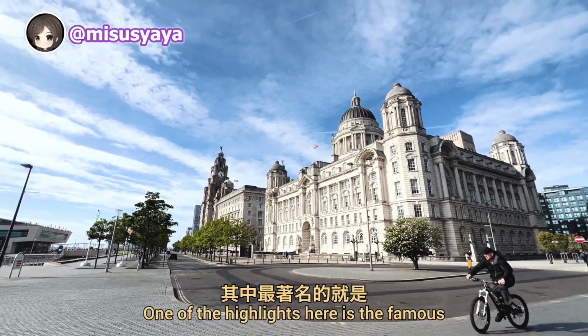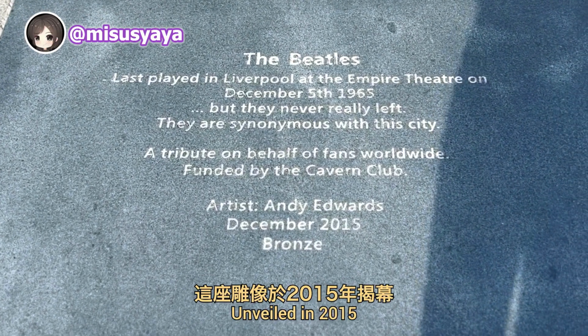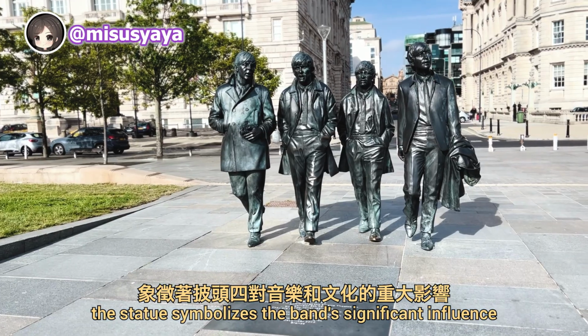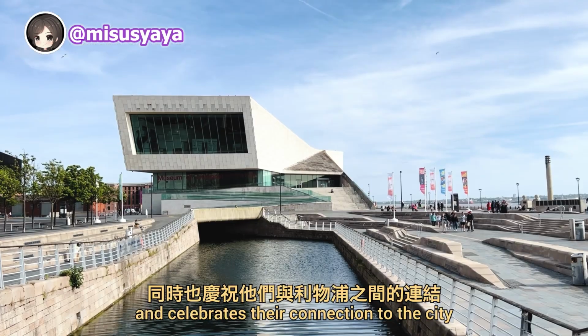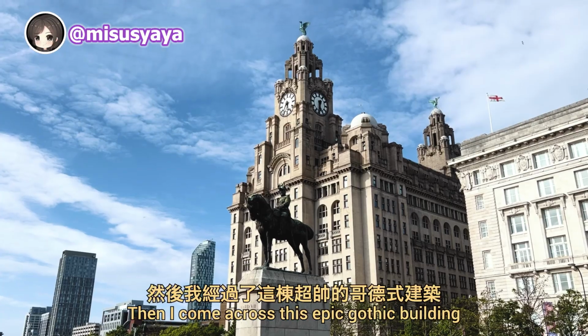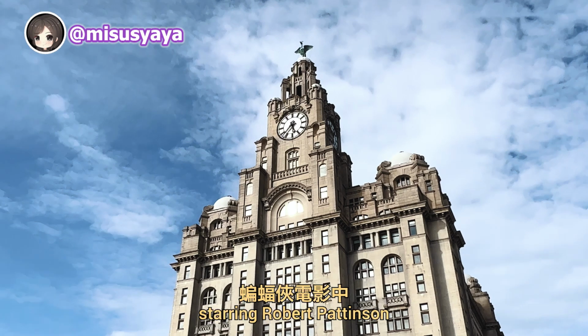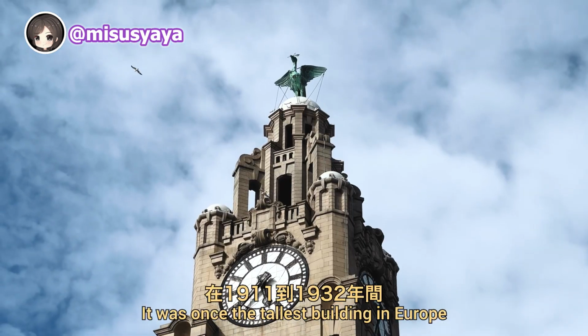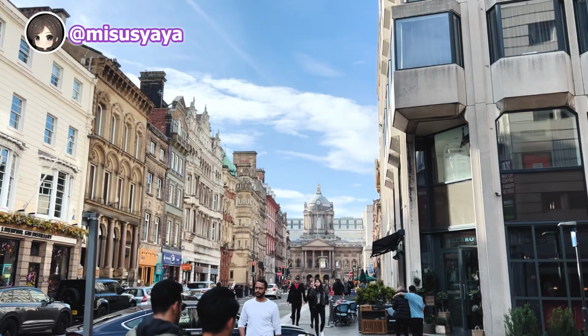One of the highlights here is the famous Beatles statue. Unveiled in 2015, the statue symbolizes the band's significant influence on music and culture and celebrates their connection to the city. Then I come across this epic Gothic building that was featured in the Batman movie starring Robert Pattinson. It was once the tallest building in Europe between 1911 and 1932.